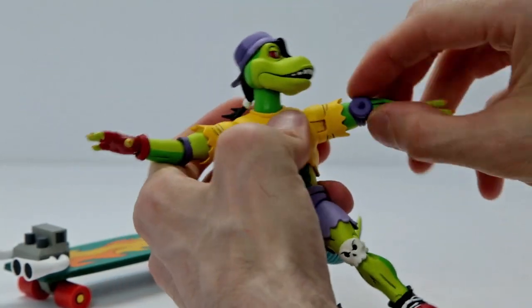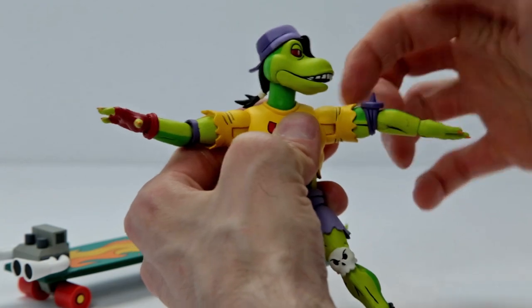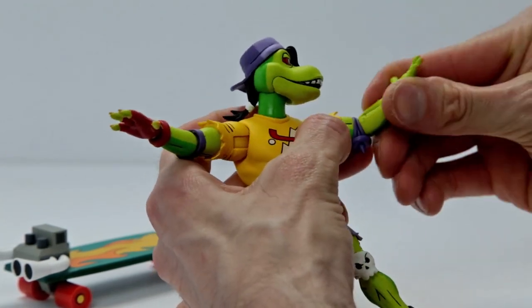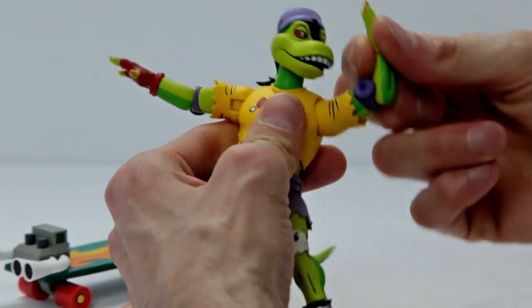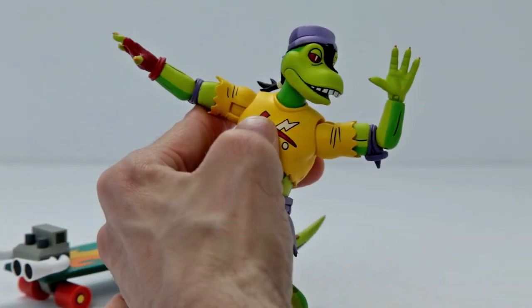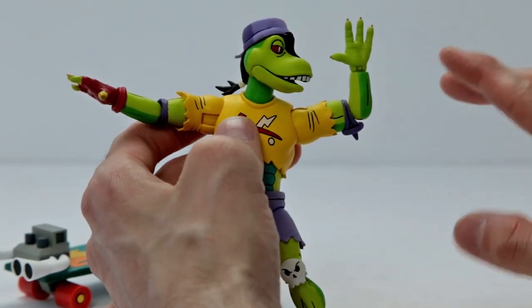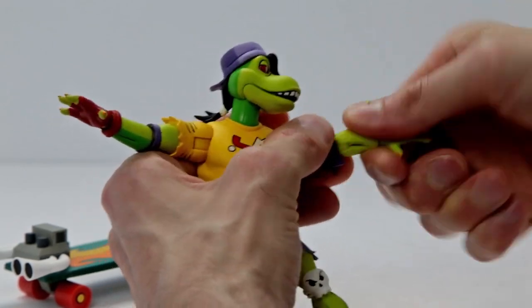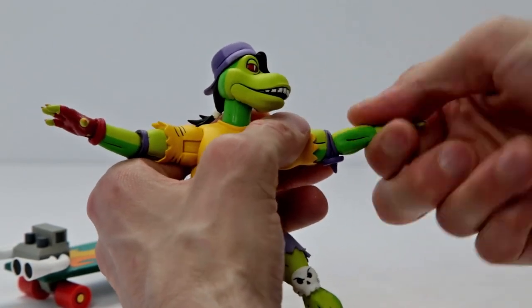He does have a bicep swivel here where the shirt cuts, just like his shorts. And his elbow is a single jointed elbow. It's not a double jointed, but that again is more than enough movement for this Mondo Gecko. I don't think I really need a double jointed elbow on this guy. So it works okay, and it also spins. So I'm not gonna complain any further about that.